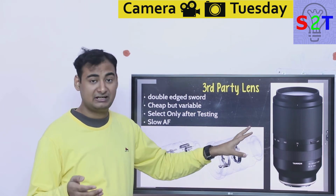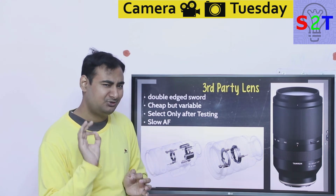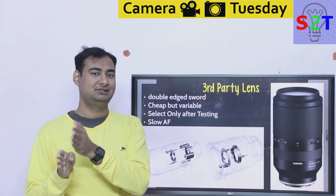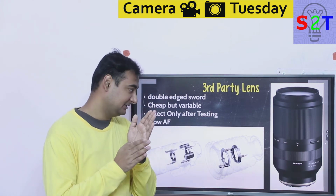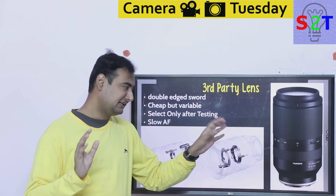But because this could directly face competition to their G Masters lineup, they are like, don't make it exactly the same. So instead of 24 to 70, they will have 28 to 70. Instead of 70 to 200, they will have 70 to 180. So you can understand Tamron is a bit crippled.